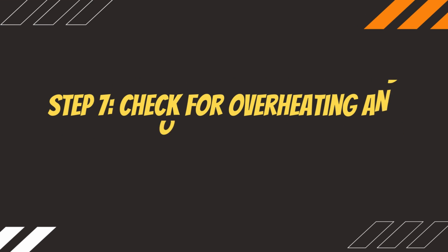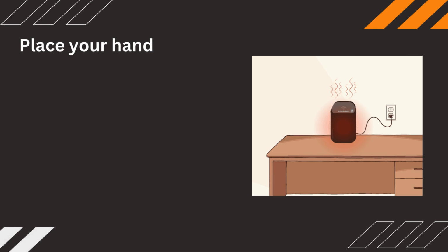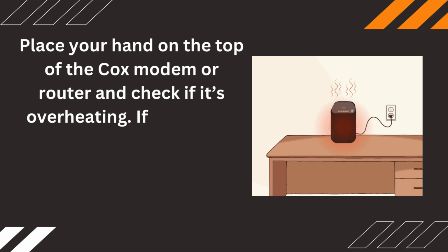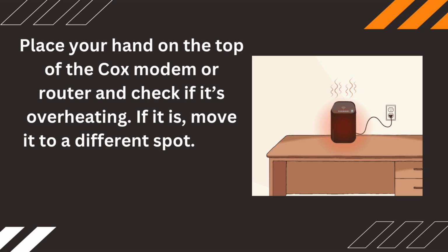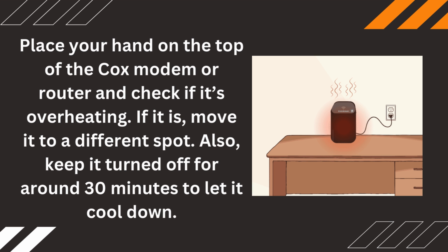Step 7, check for overheating and overloading. Place your hand on the top of the Cox modem or router and check if it's overheating. If it is, move it to a different spot. Also, keep it turned off for around 30 minutes to let it cool down.